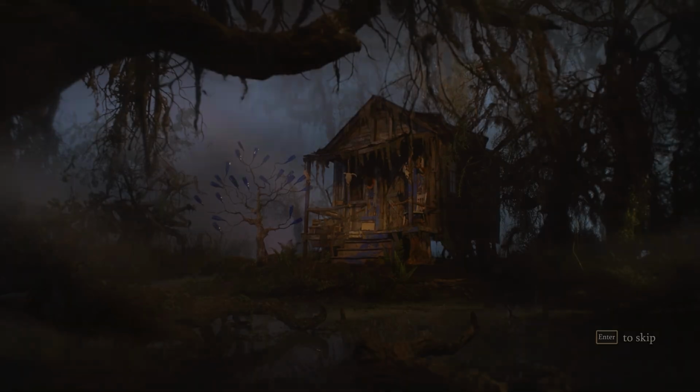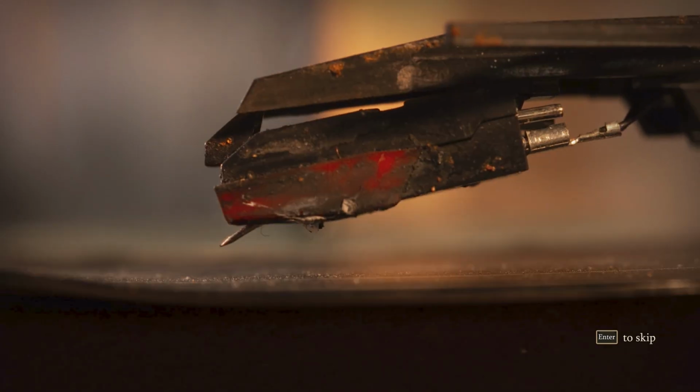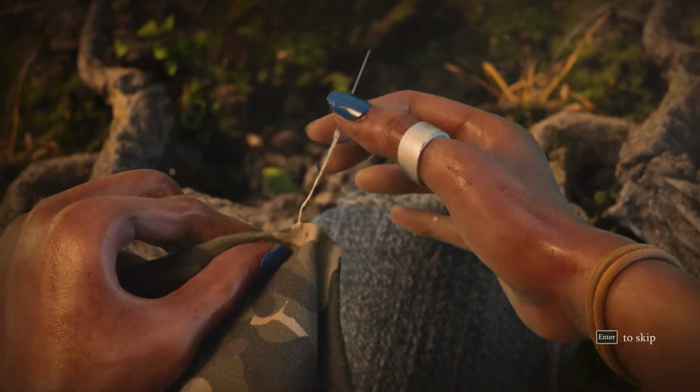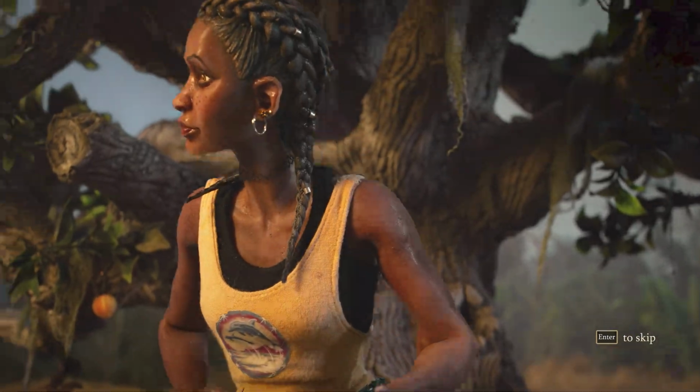South of Midnight even starts with a Tim Burton-style stop-motion introduction video that looks like a cross between Coraline and Robot Chicken. There is so much fantastic art in this game. It is clear that this team was passionate about their vision. It all adds up to a visual experience that's not just beautiful, it's unforgettable.